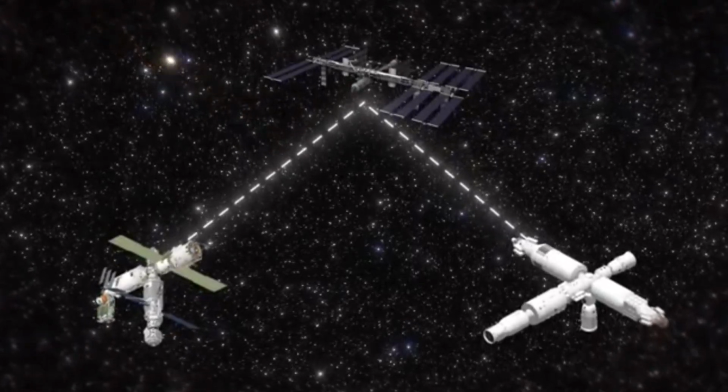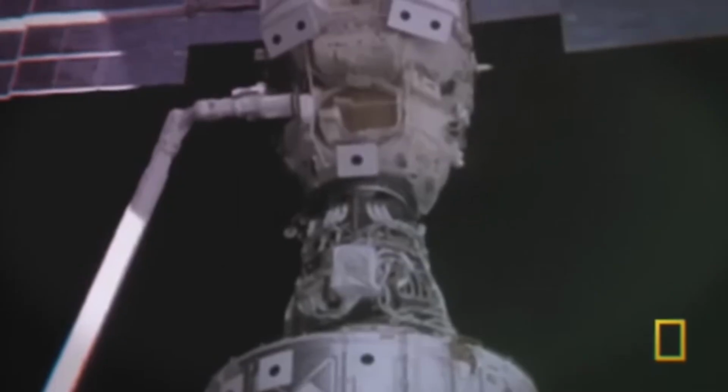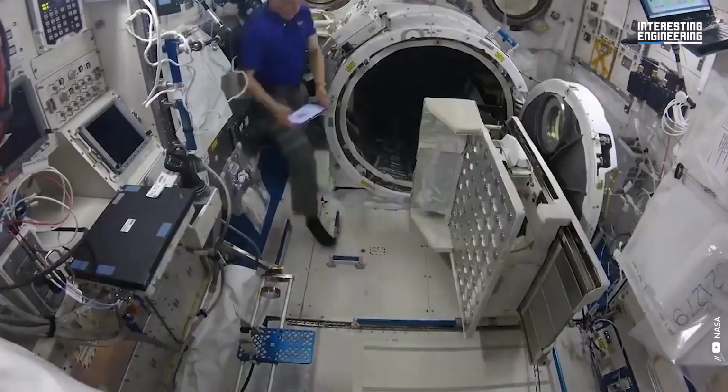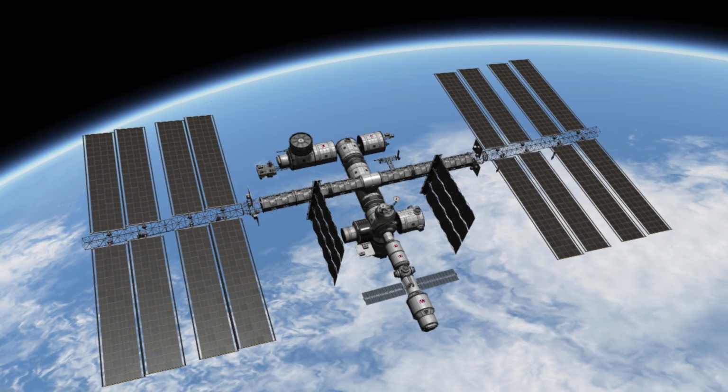In addition to reboosting, the ISS has propulsion systems that help it maintain the correct orientation and adjust its position as needed. These systems ensure the station stays on course and can make minor adjustments to avoid space debris or align properly for docking spacecraft.